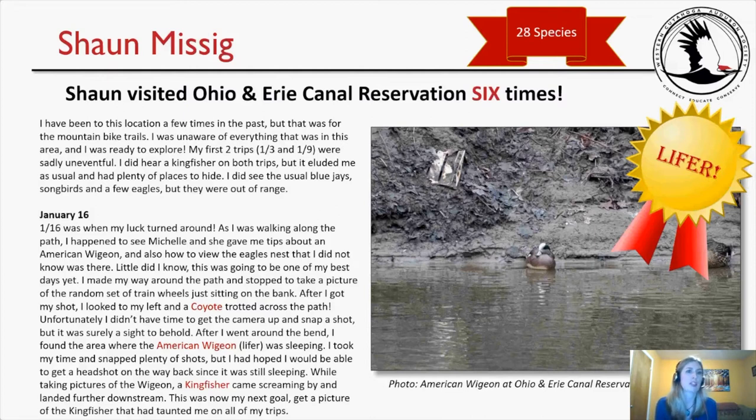I have been to this location a few times in the past, but that was for the mountain bike trails. I was unaware of everything that was in this area, and I was ready to explore. My first two trips on the 13th and 19th were sadly uneventful. I did hear a kingfisher on both trips, but it eluded me, as usual, and had plenty of places to hide. I did see the usual blue jay, songbirds, and a few eagles, but they were out of range.